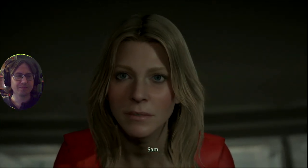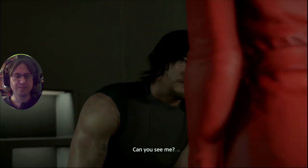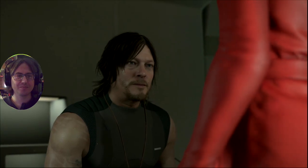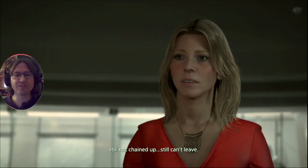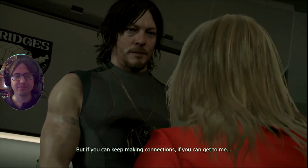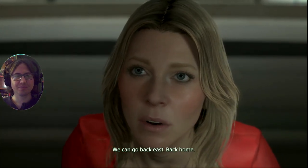Sam? Can you see me? No. How are things over there? Still not under guard. Still not chained up. See, if they're not on the chiral network, though, how is she transmitting all the way from there? But if you can keep making connections, if you can get to me, we can go back east, back home.